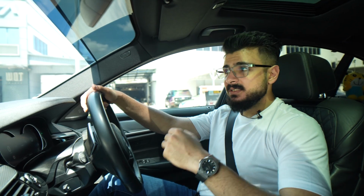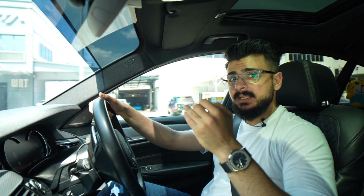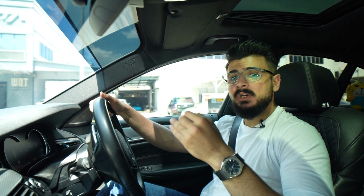Dare I say, I believe this car is a better deal and a better car than an M340i. I know you guys are gonna destroy me in the comments because everyone just loves the M340i, but as someone who has driven both cars, likes both cars, it's a better chassis than the G20. I'm sorry, I had to say it. I would give it a solid 9 out of 10 for driving experience, and the only reason it loses a point is because the car is stock.